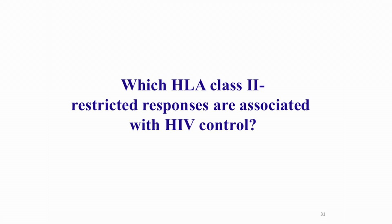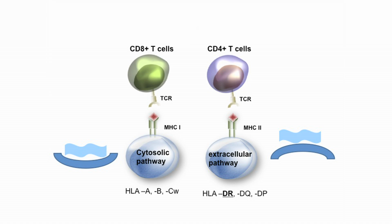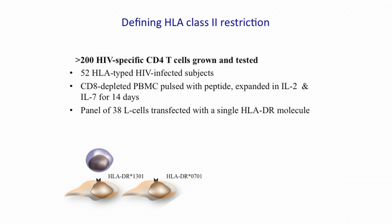So here was our question whether this is in any way genetically determined. Ken Rock gave a beautiful introduction to the whole MHC field. From this part, we are, of course, only focusing on the MHC class 2 pathways, in particular HLA-DR, because this is one of the most polymorphic parts. We wondered whether what the CD4 T cells are seeing is driven through the HLA class 2 pathway. So what we did, we created over 200 HIV-specific CD4 T cell lines and clones and tested those against a panel of 38 L cells that were singly transfected with one HLA class 2 allele.